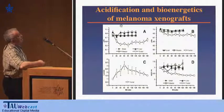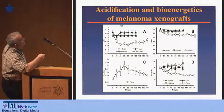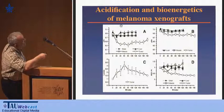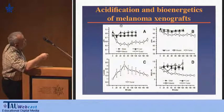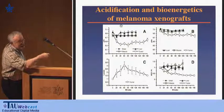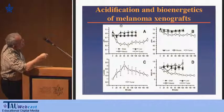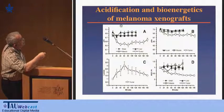This summarizes all the results. So we find that the intracellular pH of the tumor, shown by these circles here, decreases from around 6.9 down to 6.4, and it just stays down there for at least 3 hours. The brain and the skeletal muscle show no change in intracellular pH. The liver shows a transient small drop and then returns back to normal.